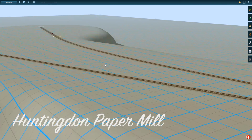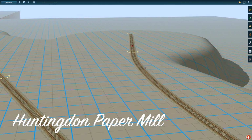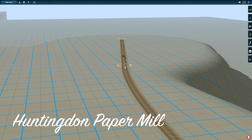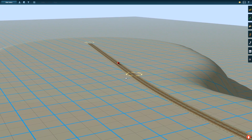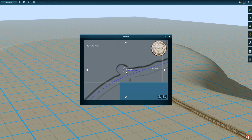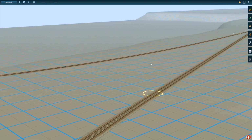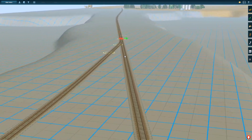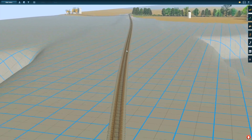Okay, and here is a junction for a paper mill. I can't remember the name of the paper mill. I'll put it on a title on the screen when I go to edit this. But maybe it tells me right here if I go to the map. Huntingdon. Yeah, I think that's a paper mill, if I remember correctly. So again, that's something I haven't even laid out any of the track for, so we're gonna have a lot of work to do there. And yeah, once we start getting into this section of the game, it's gonna get kind of crazy.